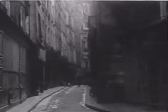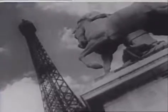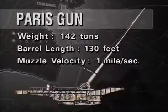It initially had a great morale impact on the French, but the number of casualties inflicted on Paris and the citizens was relatively minor. Many shells just fell in empty space, in the street, in parks. Although it was an extraordinary technical feat for the time, its military effectiveness was virtually nil.